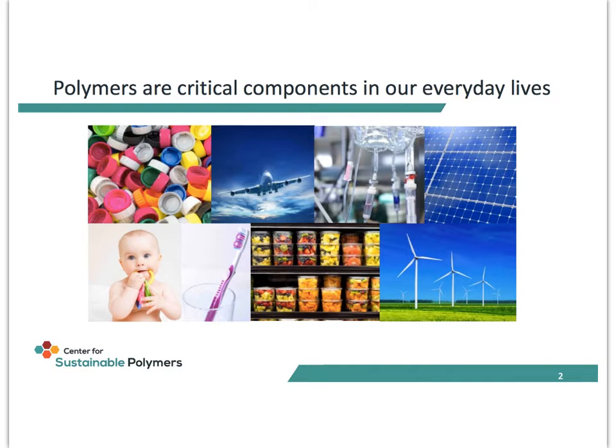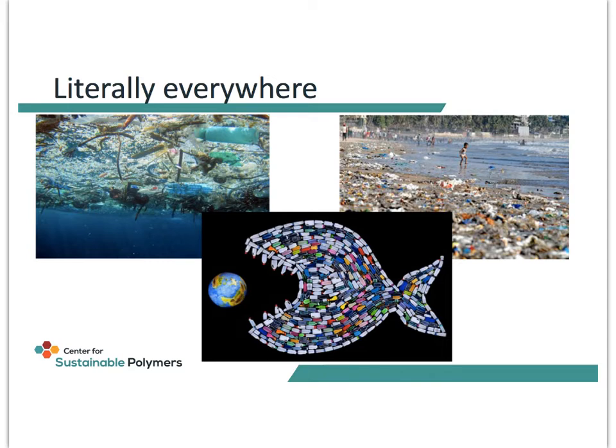But polymers are everywhere in our lives. Plastics are polymers, so you can see them in lots of medical devices, airplanes, bottle caps, toothbrushes, all sorts of places. Polymers are a part of our everyday lives. The problem is that they literally are everywhere, whether it's in our oceans, on the beaches, even in fish. So trying to think about ways to mitigate this plastic and these polymers has become really important.